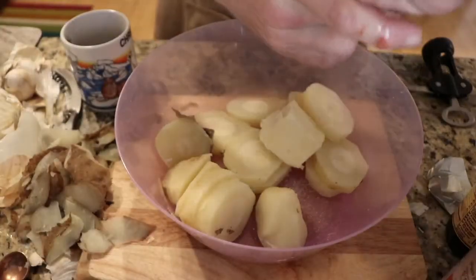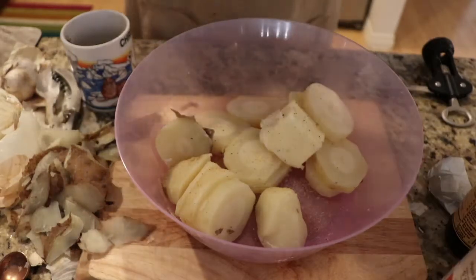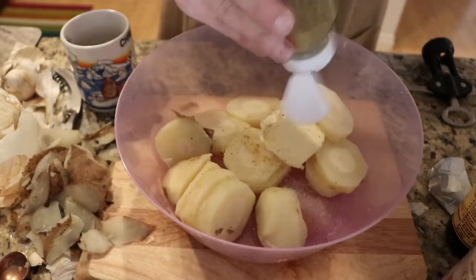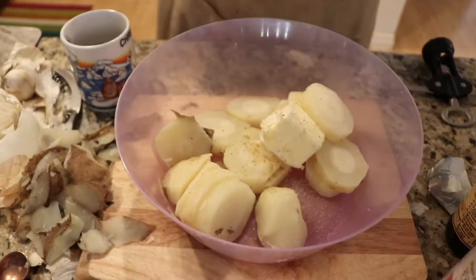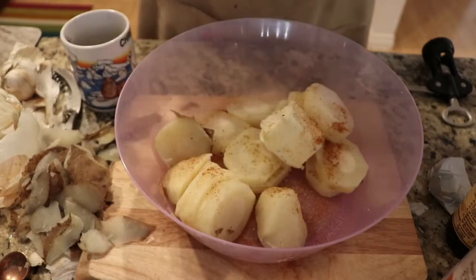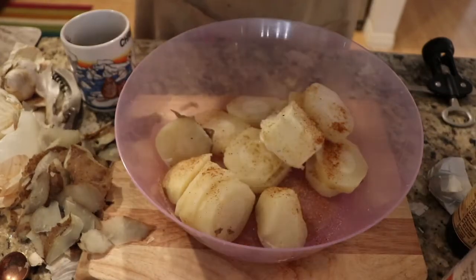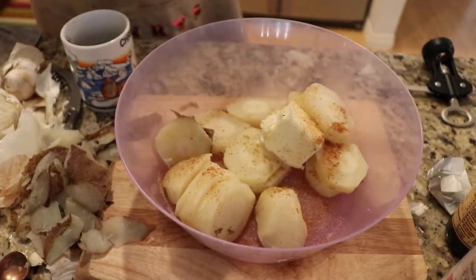a little bit of pepper. Just put a dash of cumin. And then maybe just a dash of our paprika. Okay. And now we've got butter, we've got our seasonings. We need half and half.